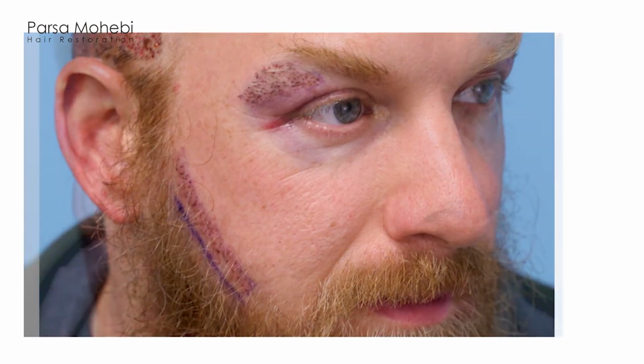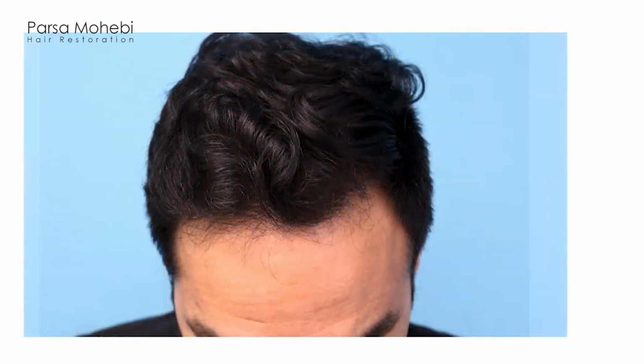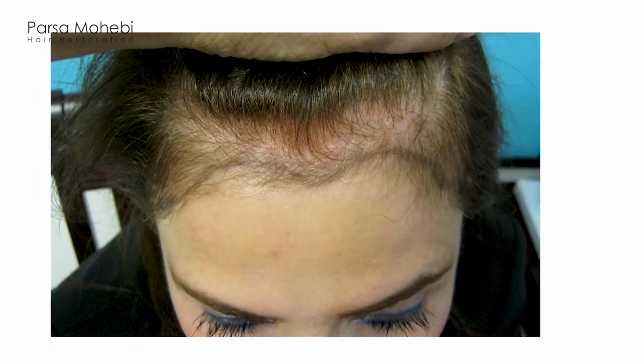FUE hair restoration is one of the best options for restoring hair in most types of pattern hair loss. Also, different types of hair loss, like beard hair loss or patchy hair loss of different types, could be treated with hair restoration. FUE hair restoration is one of the best options today for restoring your hair naturally and with minimal complications and side effects.